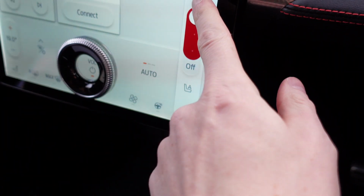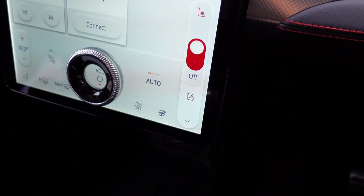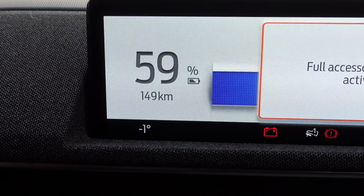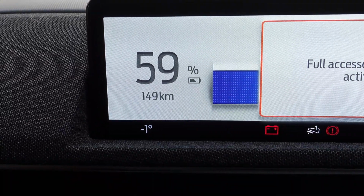It is fiddly to use the heated seats because you have a little slider on the massive touchscreen, rather than just pushing the button 3 times to get it, you have to slide it up, which is quite frustrating. Now as it stands, I have 59% charge and 149 kilometers.